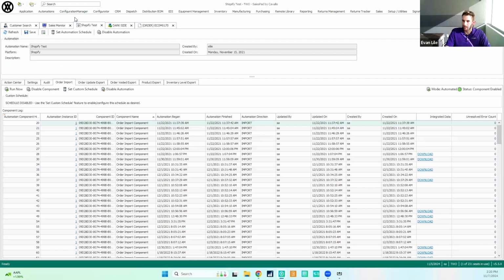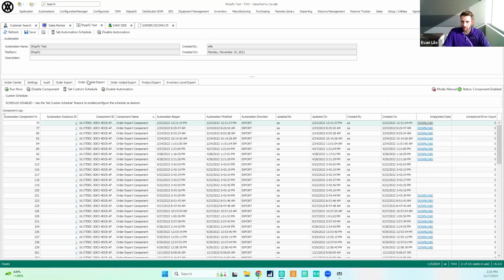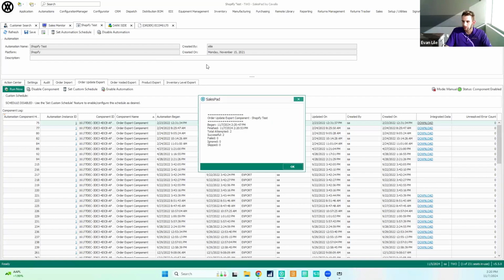And I can go into my integration where we can use the order update export. Order update export, as I mentioned, can be run on its own custom schedule. And that's going to take a look at any of those documents within, in my case, the export queue, but within a defined queue, to send out any fulfillment, potentially tracking information, what have you, to update those documents on our web store. I'll go ahead and manually run this component, and it'll take a look at any of those documents within that export queue to send that updated information out into Shopify.